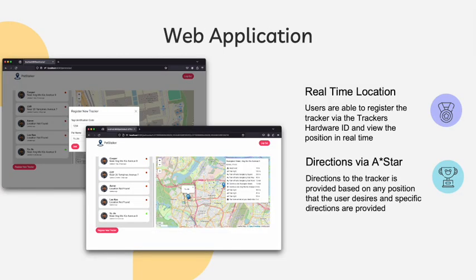As such, in our web application, users can log into an account to view the registered trackers. They are able to view the real-time location of each tracker via an interactive map where the address and the road name is displayed to the user. Additionally, the last updated time of the tracker is also indicated to the user to let the user know when that tracker was found at that precise location.